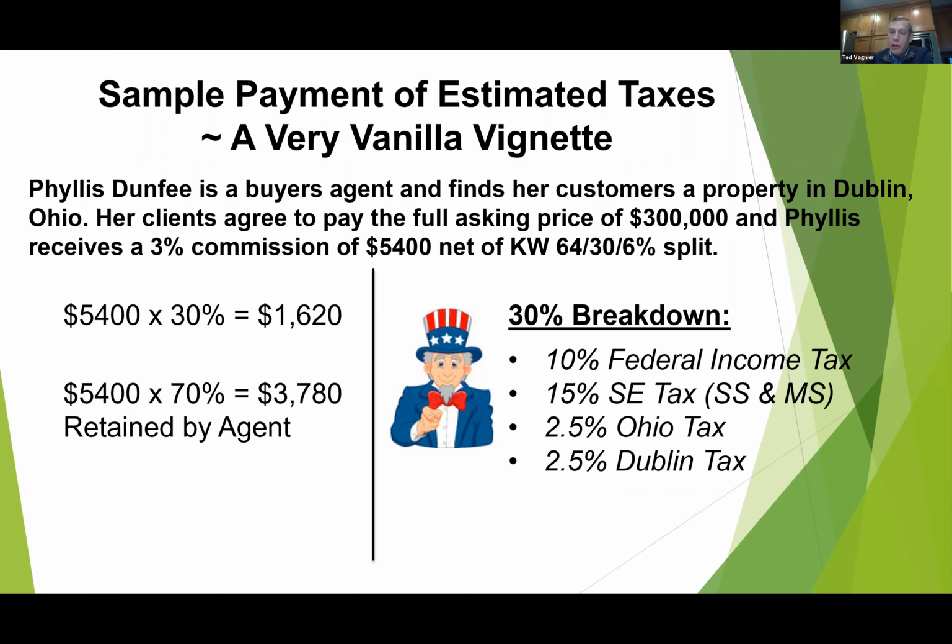So full asking price was $300,000. That gave us a $9,000 commission for the agent after we paid the 64-36 split to KW. And again, I'm assuming that none of the caps have been met for the year. I don't know anything about this stuff, but Troy tries to get me smart and it goes in one ear, not the other. So your net $5,400 in your pocket. You got a check from KW for $5,400. And you're thinking, man, all right, I'm gonna go put a down payment on the Corvette and I'm gonna go out to Eddie Merlot's and life is good.